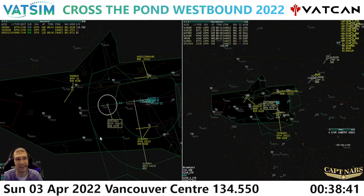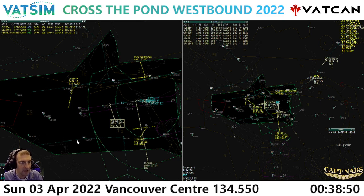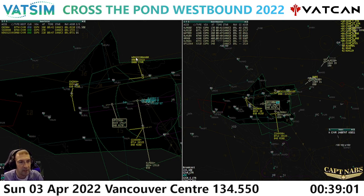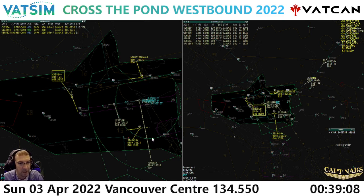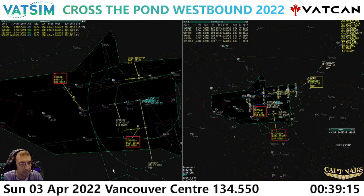118.7 after passing Bexham, copy the traffic, UPS 2564. Burger 864, continue the heading 100 to intercept, cleared ILS 08 left. Heading 100 to intercept, cleared ILS 08 left, Burger 864. Encore 3325, descend 5,000, speed 210. Down to 5,000, speed 210, Encore 3325.